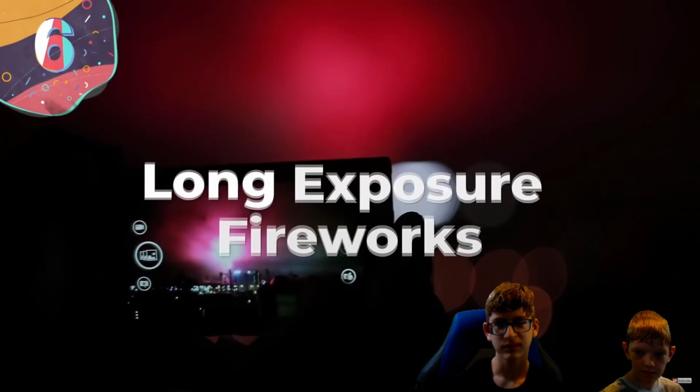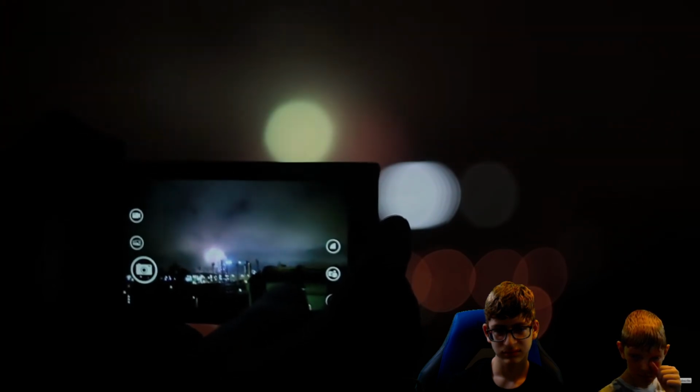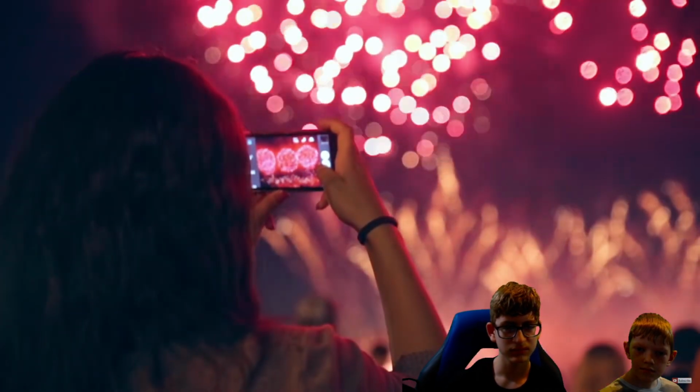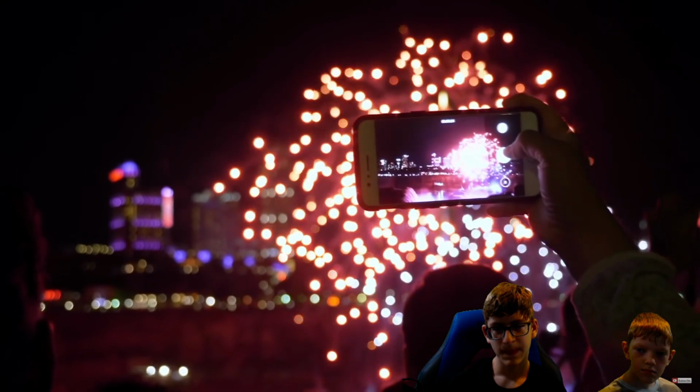Number 6. Long exposure fireworks. When filming fireworks, your phone camera is definitely a little bit limiting. After all, you need a professional DSLR camera in order to capture fireworks in this way. And while the upfront cost may be expensive, DSLRs allow you to get the types of pictures that few can ever claim to have in their photo album.